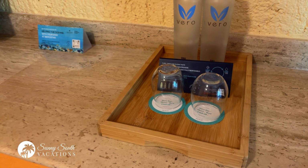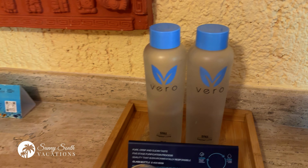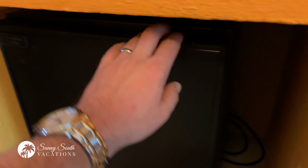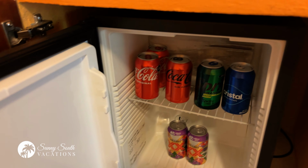Really love this right here. You've got reusable water bottles. So while you're here at the resort, you can make use of the water filling stations, which I think is a fantastic feature. It's going to cut down on plastic waste.